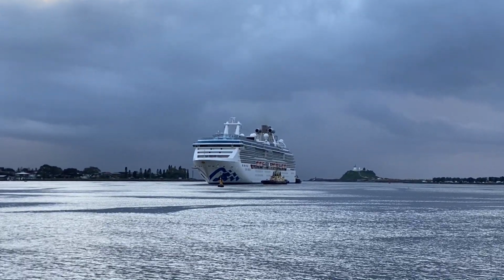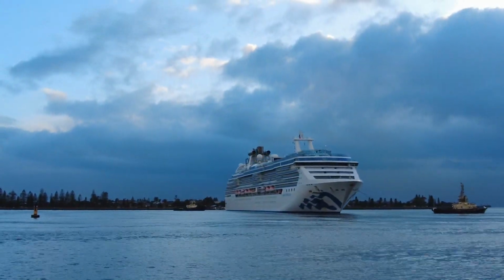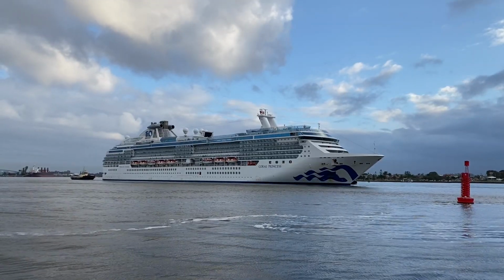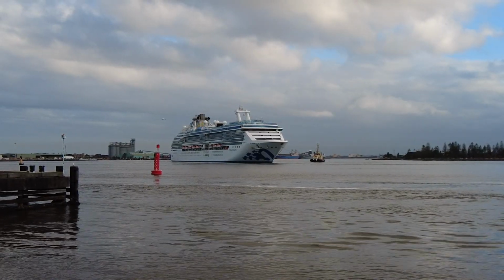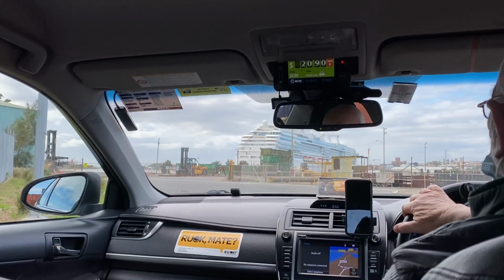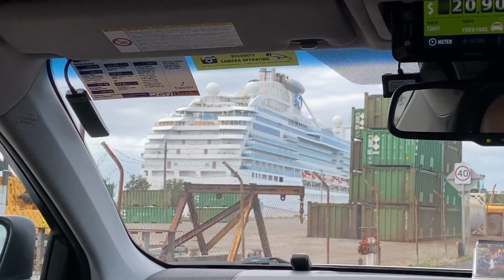Fairly soon after that, the ship began to spin, and for a hot second I panicked, thinking she was about to set sail out of the harbour without me. I realised pretty quickly that she was in fact backing into the dock for a stern first berthing. Time to go to the cruise terminal. A 10-minute taxi ride was all that separated me from the Coral Princess.